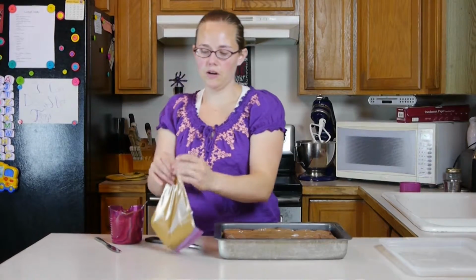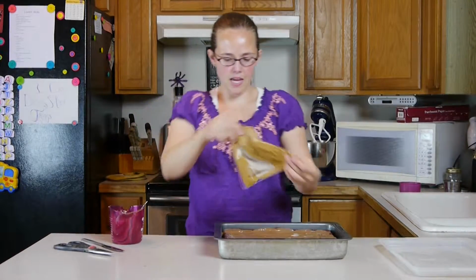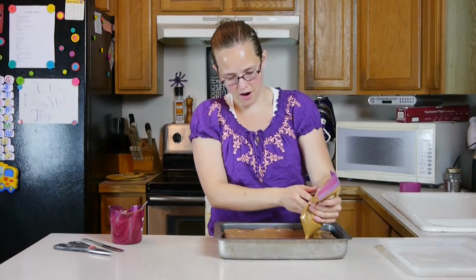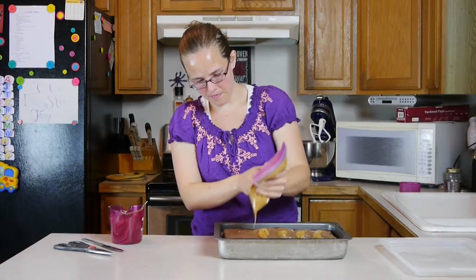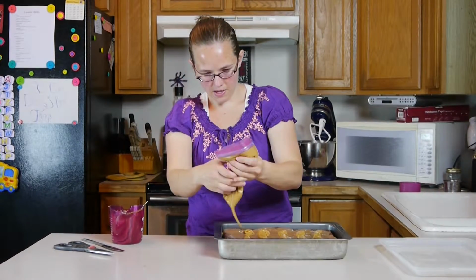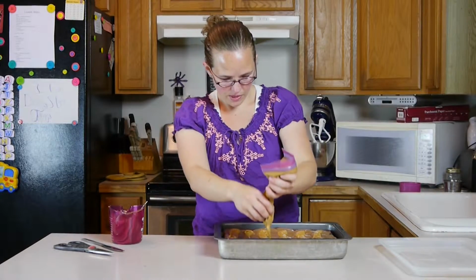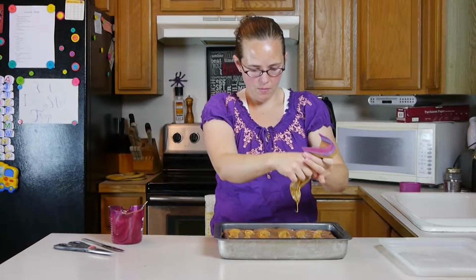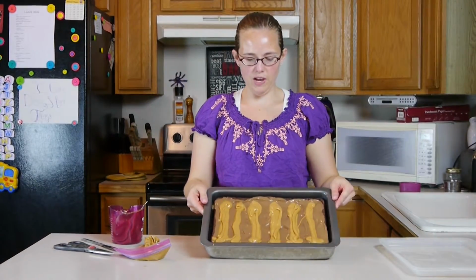All right, next the peanut butter. I just put this in a Ziploc bag. We're going to cut the tip off of that and pipe some peanut butter lines nice and thick down our brownie. I think I can get one more on there. You might not use all the peanut butter, or if you find a stripe that's a little bit thinner, you can go back and put some more, because chocolate and peanut butter is always so yummy. It's like having a peanut butter cup on top of your brownie. So we have stripes.